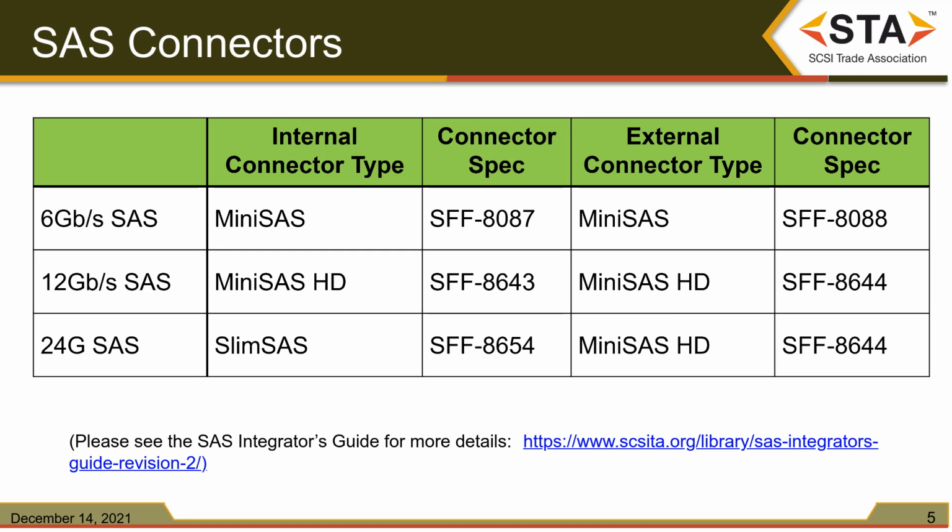And here's a closer look at the actual connectors used specifically for SAS deployments, and it's based on the generation of SAS. This may help you select the proper cables needed for SAS architectures, so you use the right cable for the right generation of SAS.